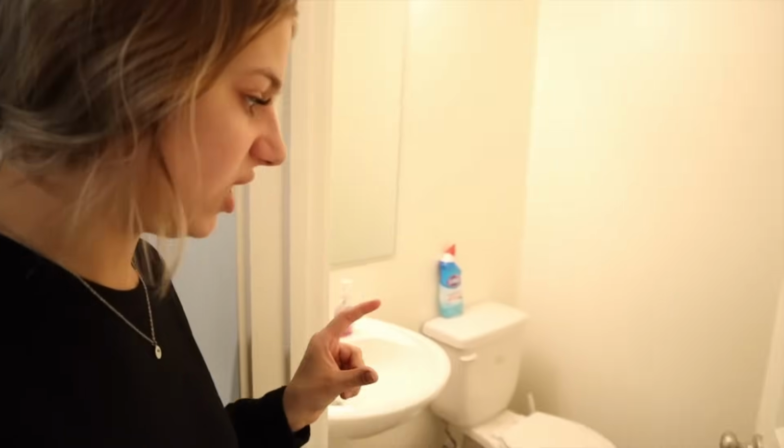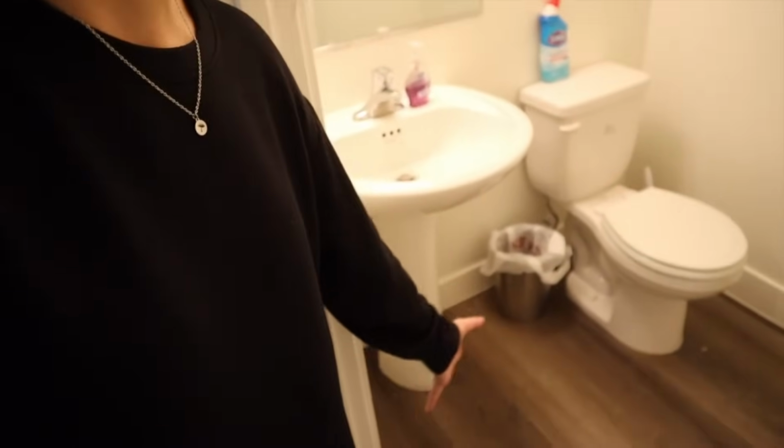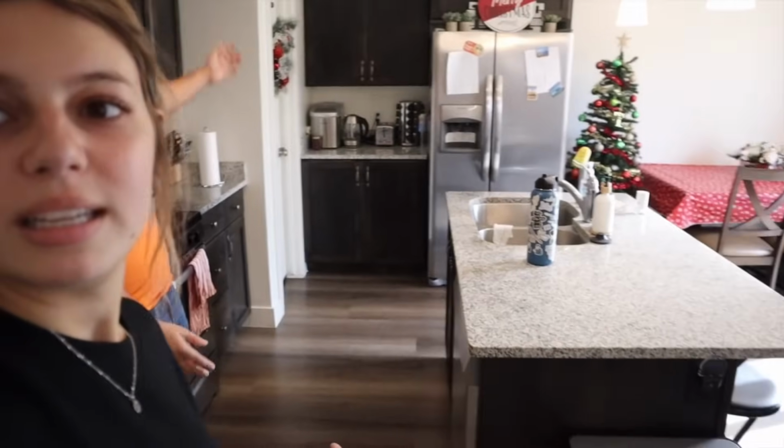Here is bathroom number one. It's just a half bath, and sinks like this drive me nuts because you can't store anything underneath them, but you can hide things better, like the trash can. We go right this way, and here's another closet, and clothes I bought for Neymar. Notice how they're not newborn size? Don't come at me. And then, there's the kitchen.